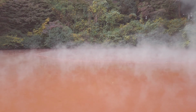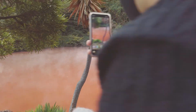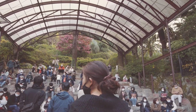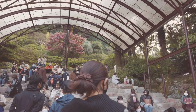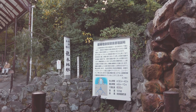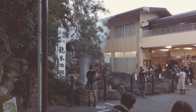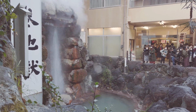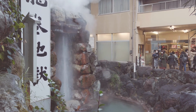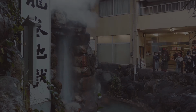But the color alone gives me enough to say it's recommended because it's a different color than what you would be accustomed to seeing. The final one is a really small stadium overlooking a hole in the ground, and apparently you wait and wait and wait for water to rise out of the hole, like a geyser. The name of this is Tatsumaki Jigoku, or Spout Hell, and you can see why. It spouts water. Wow! It spurts water for 6 to 10 minutes every half hour, so you might end up waiting like we did for something very underwhelming. I mean, it's a cool concept, but yeah, no reason to really go to this one.